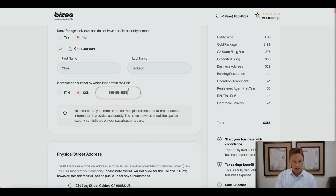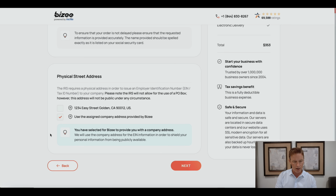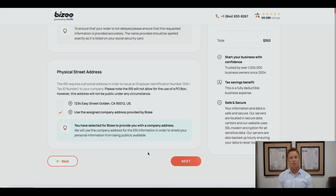Okay, so you would enter in your social security number here. Physical street address, it doesn't really matter whether you use your home address or the one assigned by Busy. I'm going to use the one assigned by Busy. This is for the IRS's internal purposes only.